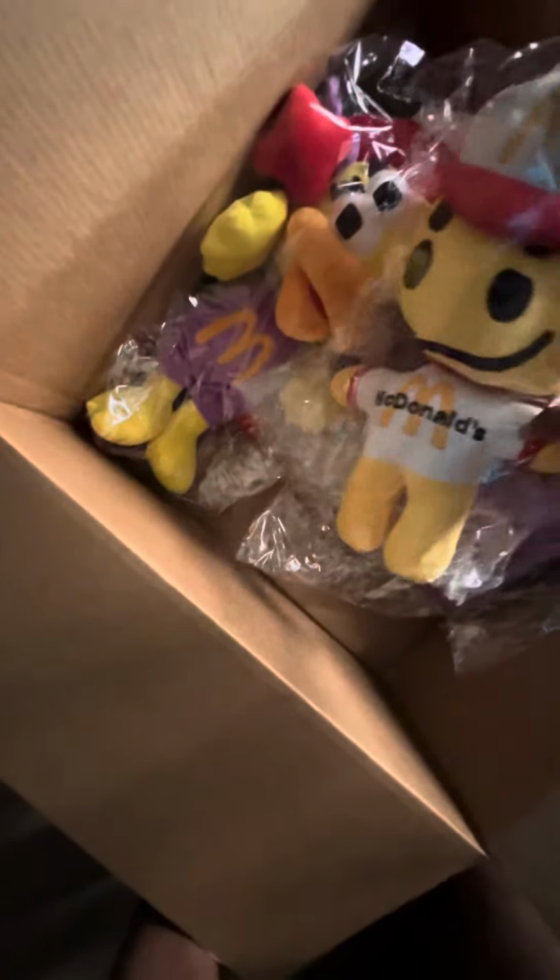And, yeah, so we have Hamburglar. I should have got the tea for this. And then we got Cactus Buddy. Kind of fire. And Grimace. And Birdie. So, that's everything. And people were saying they were getting, like, extra stuff.